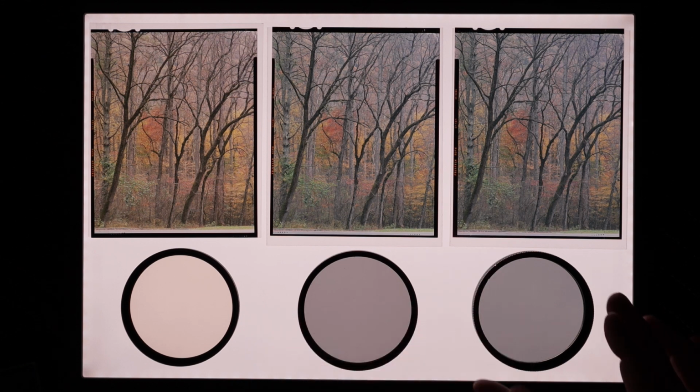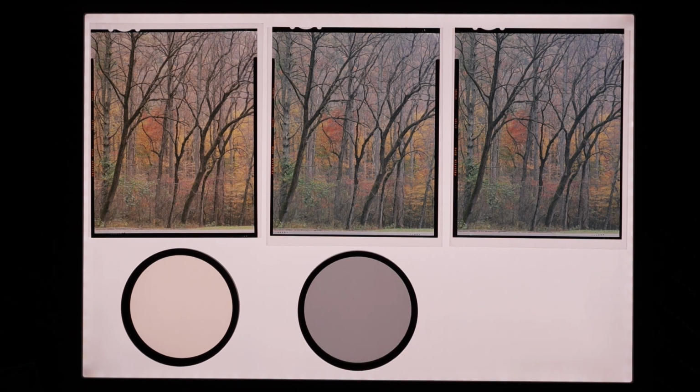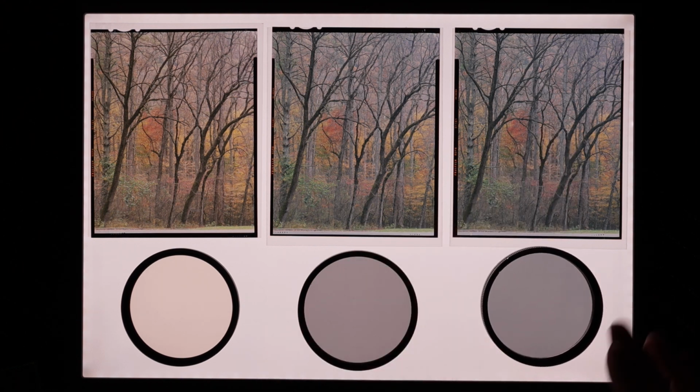And I'm only showing this filter here. This is just a normal polarizer, which I didn't actually use for this piece of film, but I just thought it'd be interesting to see if you could see the difference. I can barely see it. On this light table in person here, I can tell that this warming polarizer is a little bit warmer than just a non-warming polarizer. So I just thought I'd show you that.